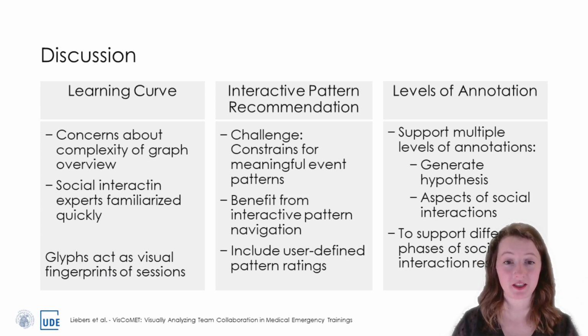One major challenge in interactive pattern recommendation is defining concrete constraints for meaningful event sequences. Displaying all existing patterns can lead to a multitude of sequences not all represent meaningful social interactions. To address this, the approach could benefit from interactive navigation of the discovered patterns, such as through a node link visualization as shown in CoreFlow. Also, while automatic pattern search is useful, it only finds a defined set of patterns. Extending the approach to include user-defined ratings of patterns could narrow the pattern set. This way, pattern recommendations could be made based on the user ratings of their meaningfulness.